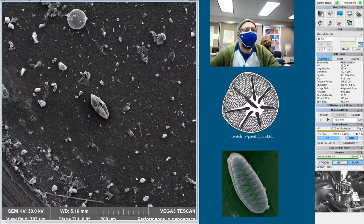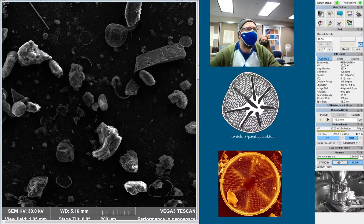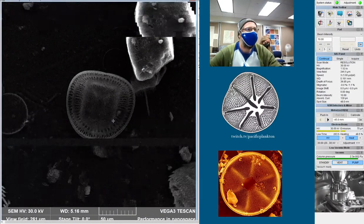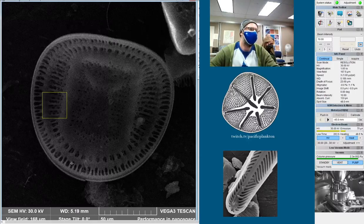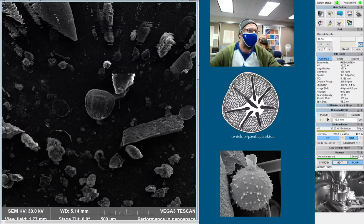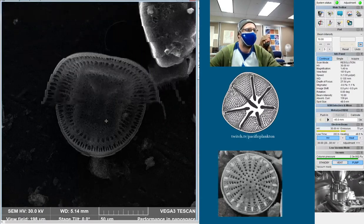All right, we're gonna jump over to sample 7, which is in the middle. And one of the things that you should be able to see is that we have a little bit more clean material from this to look at and to work with. So the diatoms don't have as much junk around them. And you should just see diatoms and some sand particles. Also, the image is a little bit darker.